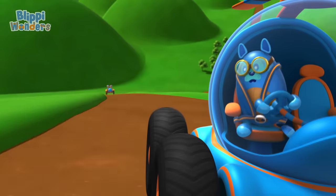The Blippi-mobile is ready for action. Let's go make a sandcastle that won't get washed away. Now we need to make ourselves sandcastle size. Shrinking down. Feel that cool ocean breeze, Tabs.